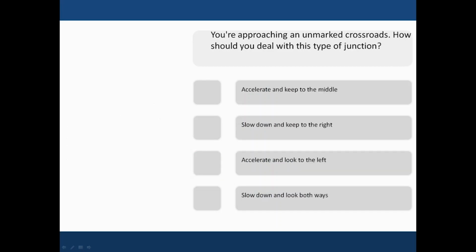You're approaching an unmarked crossroads. How should you deal with this type of junction? Accelerate and keep to the middle. Slow down and keep to the right. Accelerate and look to the left. Slow down and look both ways.